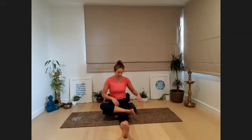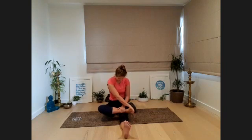Beautiful, then change sides, so other leg comes out, cross over. Same hand with the extended leg, I take to the ankle, other hand crosses over. Make sure when you look down, you've got a cross with your hands. Big inhale, lift and lengthen. And exhale. And really stay with your breath.